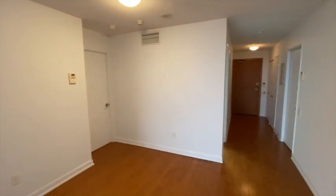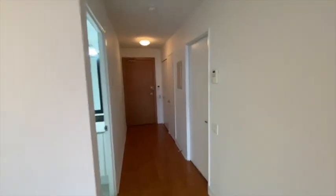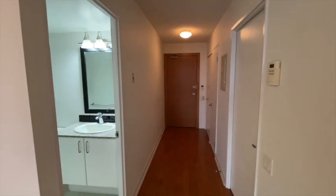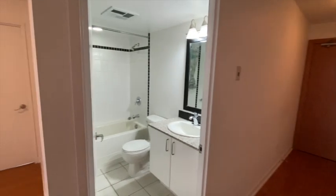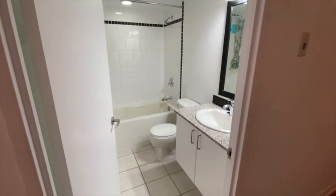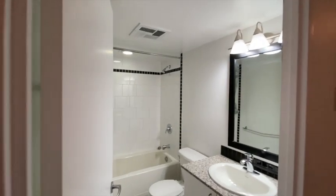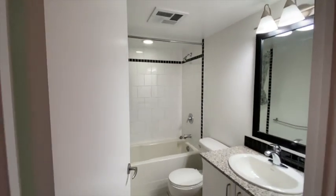It's about a 1,000 square foot unit. There's something called a master switch for lights here. So when you're leaving, if you've left lights on in different rooms, including switch receptacles, those things will all flip off. This is one of the washrooms. It is a 4-piece washroom, tile floor, vanity lighting, fans, pot light in the shower stall.